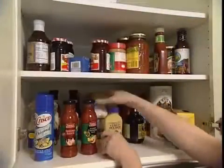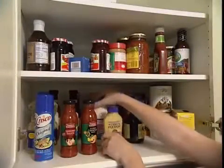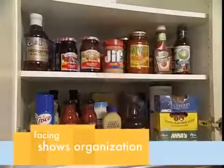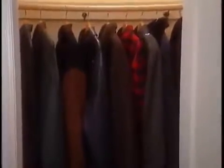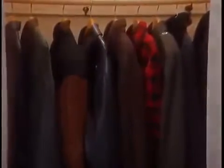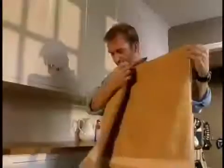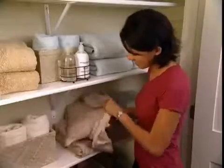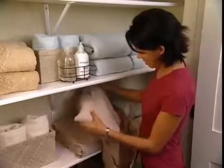Create a feeling of organization throughout the house by facing, a retail display technique. Simply turn labels forward and put similar items together. Even something as simple as matching hangers in the front closet with coats hanging in the same direction sends a subtle message of space and organization. Tri-fold towels and blankets so no edges show, and store bedding sets together in pillowcases.